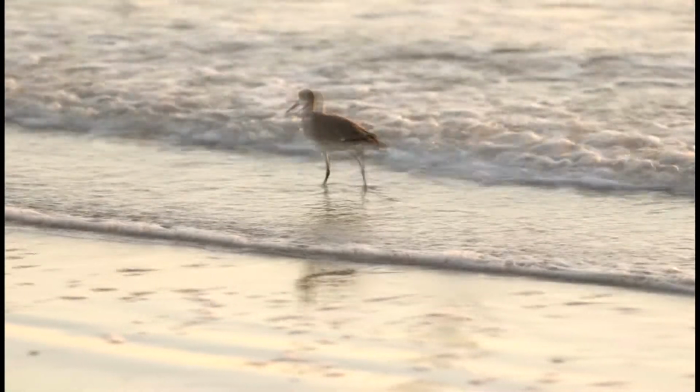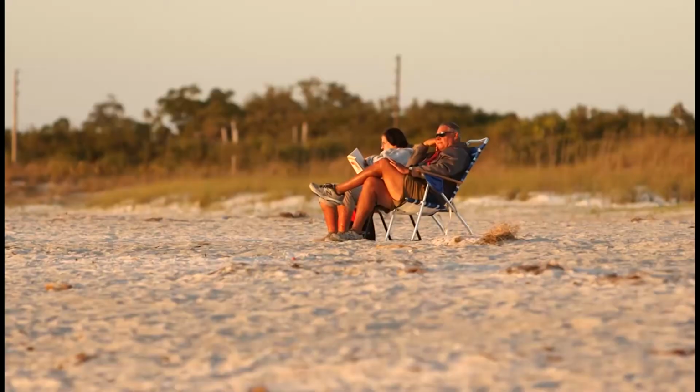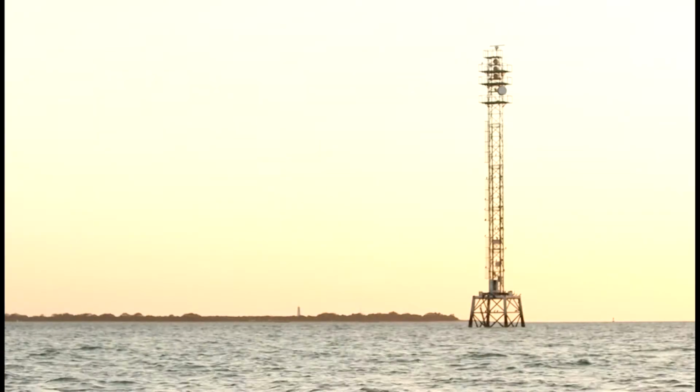These beaches are ranked some of the best in the nation, but it's also a place where severe storms and hurricanes meet land for the first time. Fort DeSoto's beaches stretch across more than 5 islands along the Pinellas coastline. It's part of Florida's chain of barrier islands encircling the state and protecting the mainland.